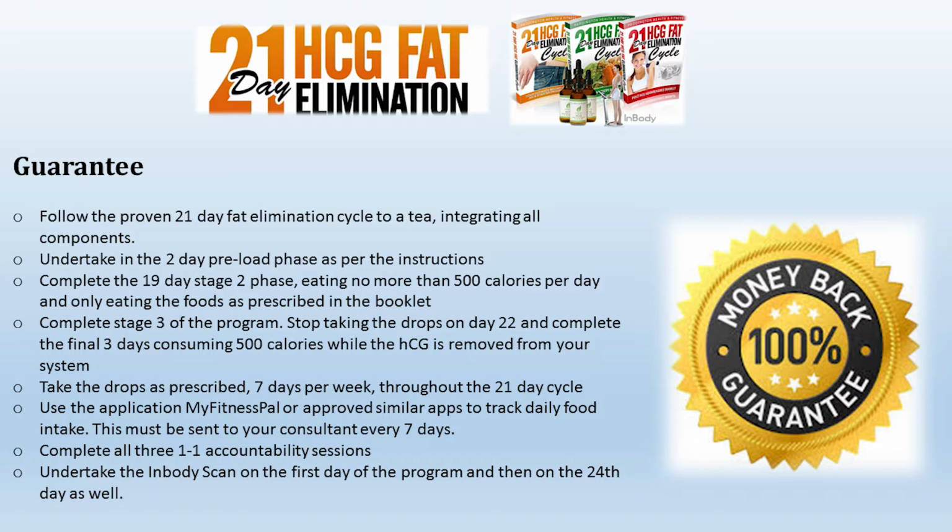Use the application MyFitnessPal or similar approved apps to track daily food intake. This must be sent to your consultant every 7 days. Complete all 3 one-on-one accountability sessions. Undertake the InBody scans on the first day of the program and the 24th day as well.